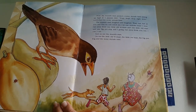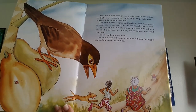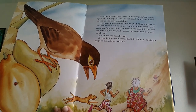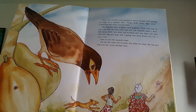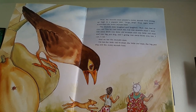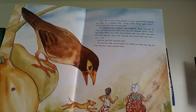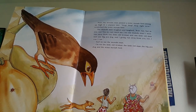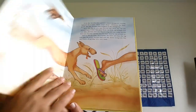Next, the Musubi man passed a noisy myna bird sitting up high in a papaya tree. "Stop, stop, stop, right now!" screeched the noisy myna bird. The Musubi man laughed and laughed. "Run, run, fast as you can. You no can catch me. I'm one Musubi man. I will run away from a little old woman and one little old man and one big poi dog, and I going run away from you too. I can, I can." And on ran the Musubi man. On ran the little old woman, the little old man, the big poi dog, and the noisy myna bird.